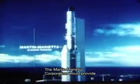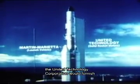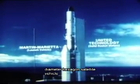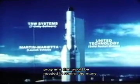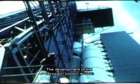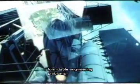The Martin Marietta Corporation would provide the liquid-fueled Titan 3D launch vehicles, and the United Technology Corporation would furnish the solid rocket motors needed to launch the 10-foot diameter Hexagon satellite vehicle. And TRW Systems would write the software programs that would be needed to control the many satellite orbital functions and operations. The development of the Hexagon system was an ambitious program requiring the solving of many formidable engineering problems.